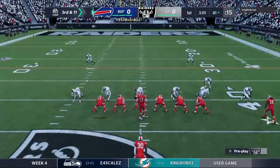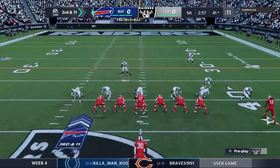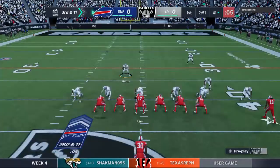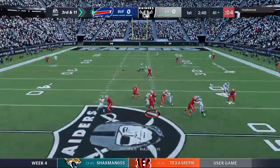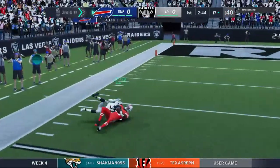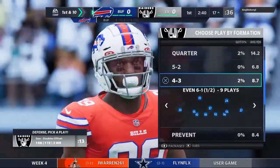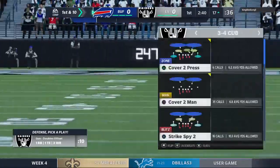So negative yardage, a loss of 3 on 2nd down, and that leads to a tough 3rd down call. Here's Allen. Open man has got one. It's complete. And he's going to have another 1st down as the tackle comes at the Raiders' 17-yard line. That's a 3rd down conversion of 24 yards there. Nice play.